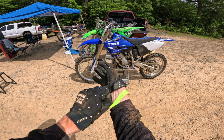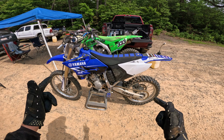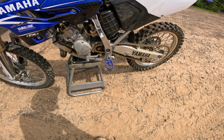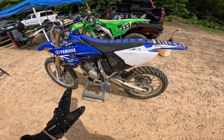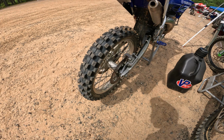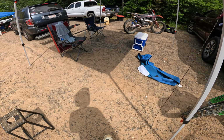Ray was nice enough to bring me a YZ125 to rep so I can get that two-stroke itch. It's a 2005 Yamaha YZ125. He's got an Electron Billetron carburetor on it, some foot pegs, and a full Pro Circuit pipe. I gotta adjust these levers for sure.